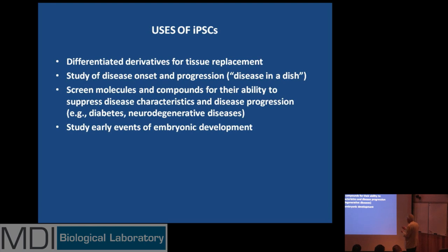You can study disease onset and progression. This is the disease in a dish concept. You can screen molecules and compounds for their ability to suppress disease characteristics and disease progression, for example, diabetes, and in particular, neurodegenerative diseases, which are the focus of a lot of the work being conducted today. And you can study early events of embryonic development that are very difficult to study in utero by this disease in a dish principle.